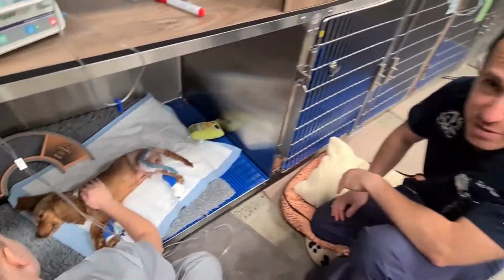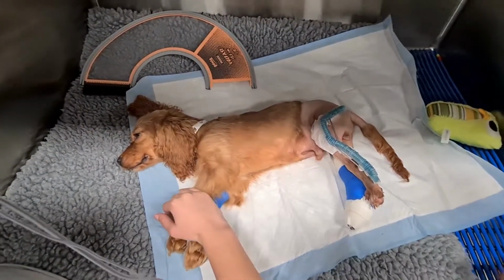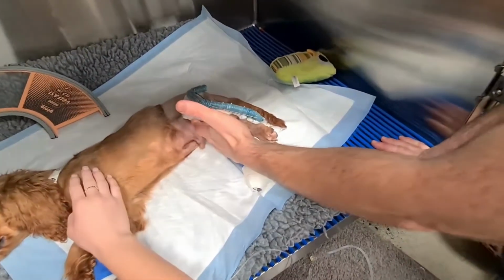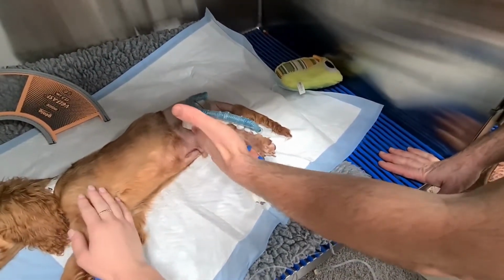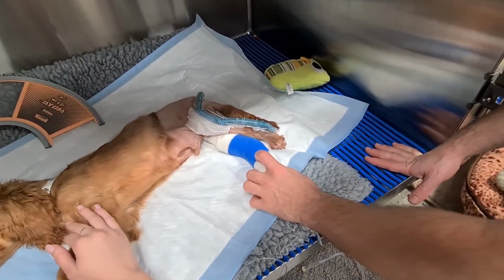Good. 5 hours of surgery. But we got his legs straight now. So he's got this leg used to point backwards and now points forwards. And this leg used to be pointing the wrong way as well. Now it's heading in the right direction.